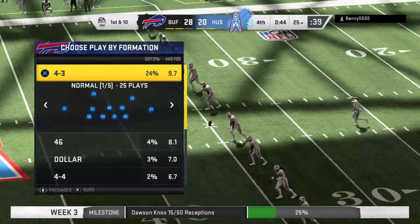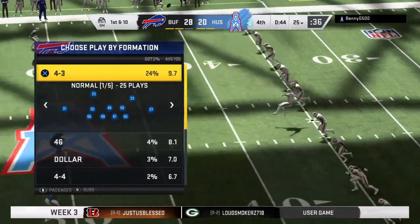Here we go, 1st and 10 at their own 25-yard line.